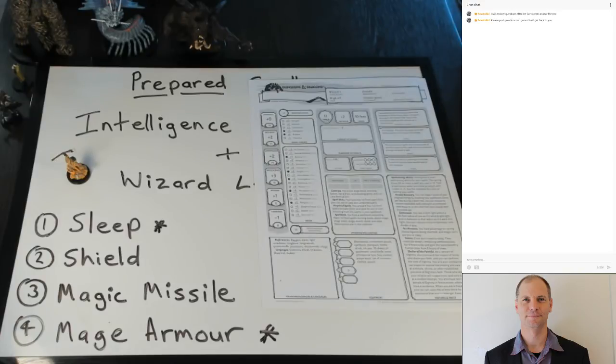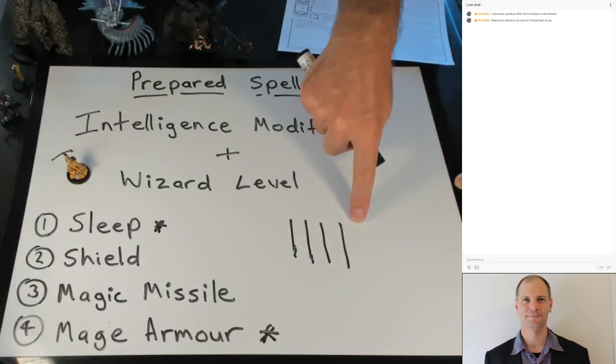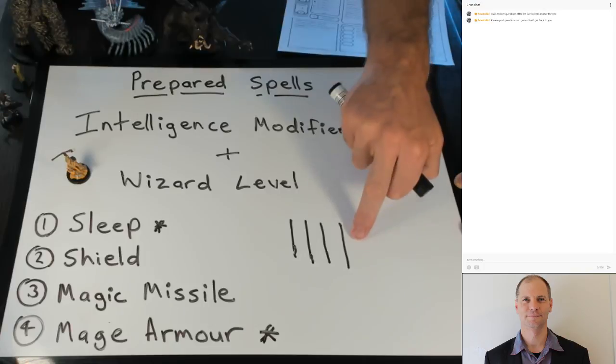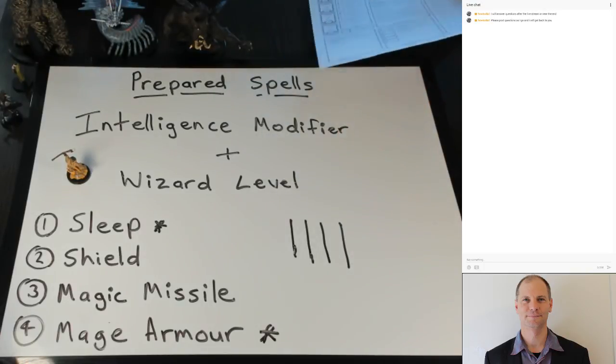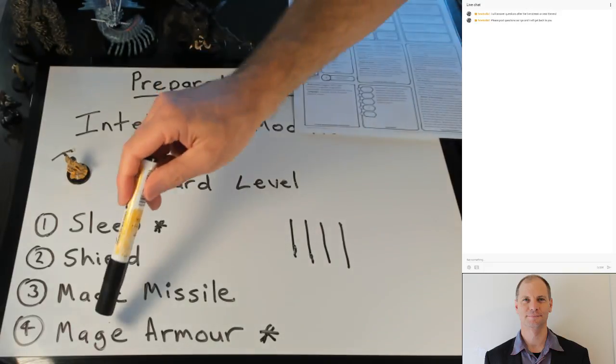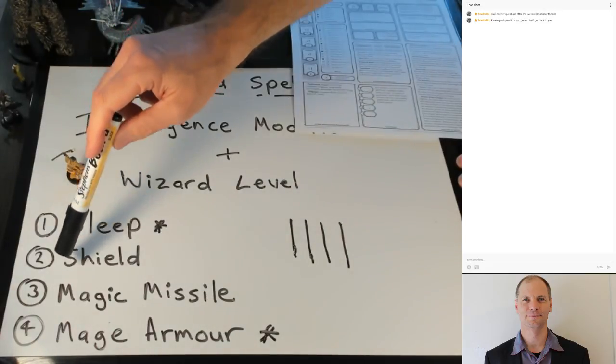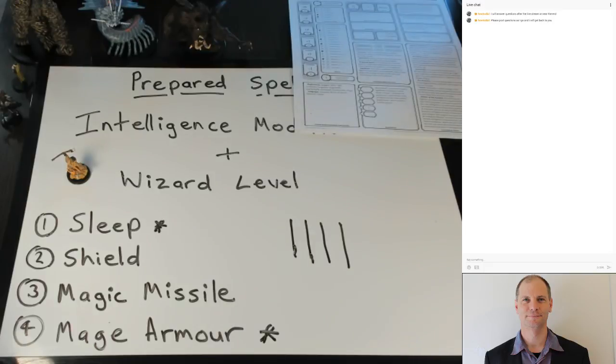I don't need to. In fact, even though I can prepare 4 spells at level 1, let's go back to level 1. Even though I can prepare 4 spells at level 1, I could just prepare 2 spells. I could decide, alright, I've got 4 spells I can prepare. I'm going to prepare Mage Armor, cast that in the morning. I'm going to prepare Sleep, but I'm not going to prepare these 2. That means I have 2 slots. Well, not 2 slots, should I say, 2 spells that I can prepare at a later date, dependent on my needs.